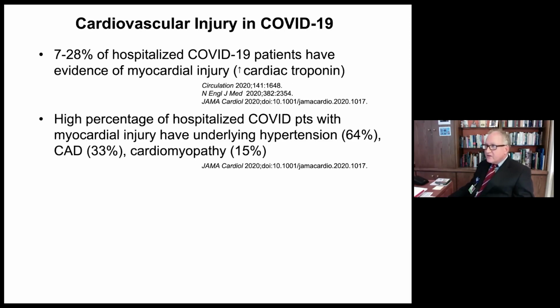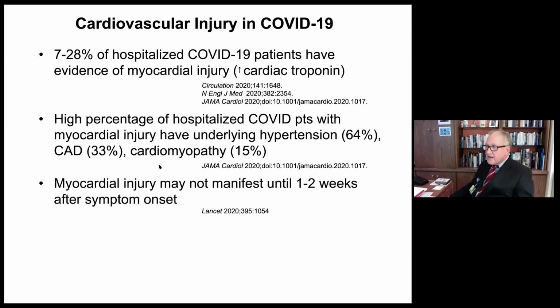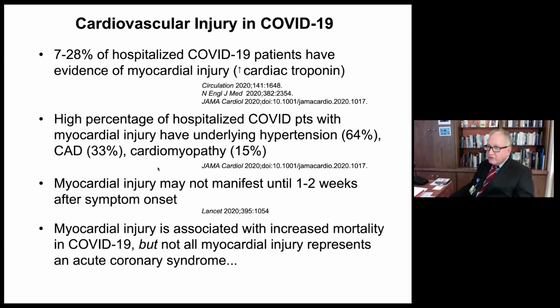There is a high percentage of hospitalized COVID patients who have underlying cardiac disease prior to their myocardial injury, most specifically hypertension, 64%, underlying coronary artery disease, 33%, and underlying cardiomyopathy, 15%. It's important to recognize that myocardial injury may not manifest until 1 to 2 weeks after symptom onset, after the respiratory symptoms have become stable. And myocardial injury is associated with increased mortality in COVID-19 for sure, but not all myocardial injury represents an acute coronary syndrome.